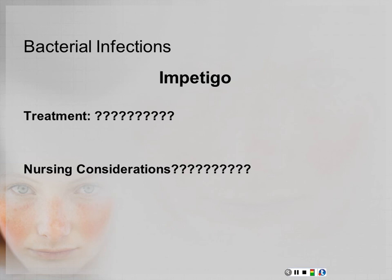Next semester, you'll have the privilege of probably seeing a lot of this stuff when you're in communities, because I think many of you will be in a school setting. And all of you may not be in an elementary-type setting, but several of you will be, where you'll get to see a lot of this stuff come through the school clinic.